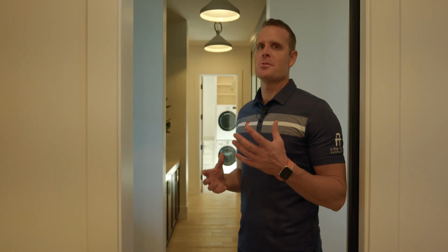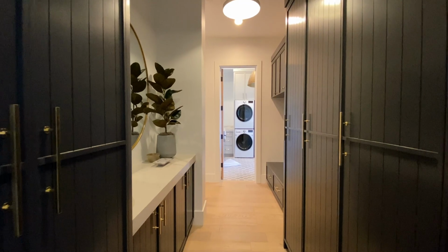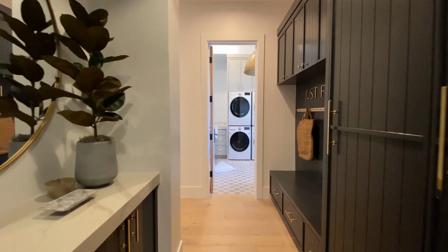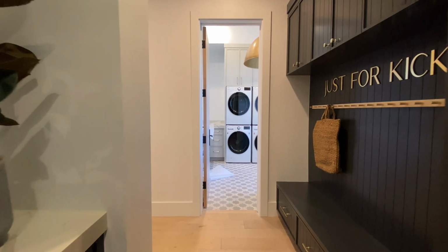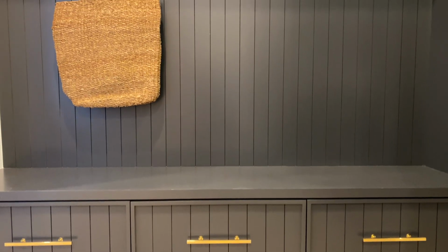And anyone knows when you arrive home, if you have kids, right, everyone needs a good drop zone. And so the drop zone is really important because as kids are coming home, shoes, football practice, baseball practice, backpacks, you need that storage area. And so we have these amazing lockers here. You have plenty of storage, right? So we have the shoe drawers here, you know, the backpack, handbags, everything, so it's a drop zone.